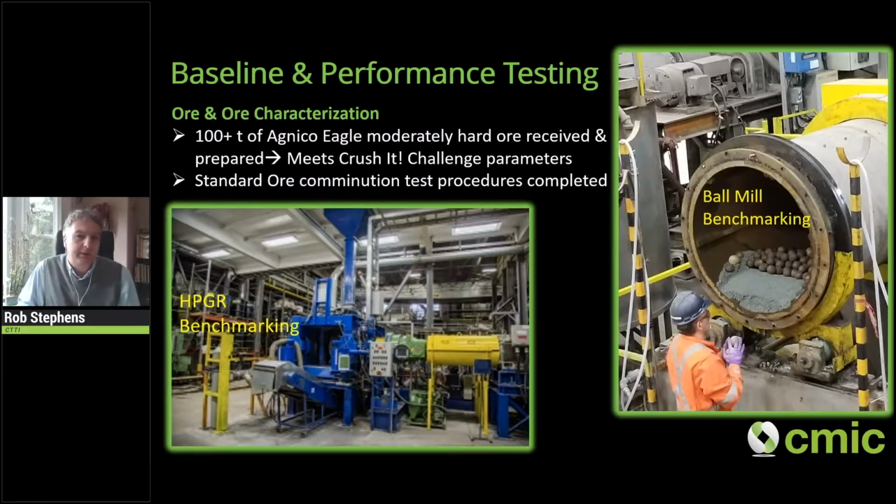So as noted, we've completed the baseline testing. Agnico Eagle has provided over 100 tons of ore from one of their operating mines for baseline testing and preparation for testing of the CAHM and the Monoroll technologies. One of the key advantages of working with CAHM is access to their pilot scale comminution technologies to provide scale to scale comparison. Here we can see both the pilot HPGR and the ball mill that we're using for benchmarking. And as noted, we will actually replace this shell and use custom designed liners fitted into that shell.